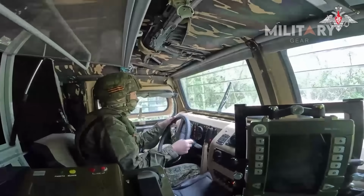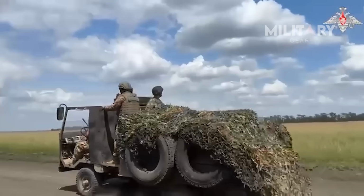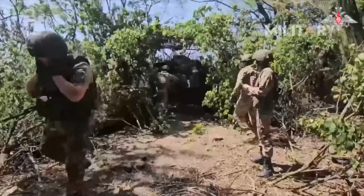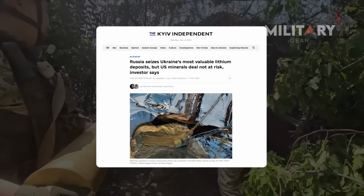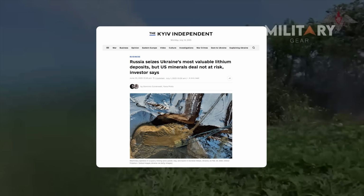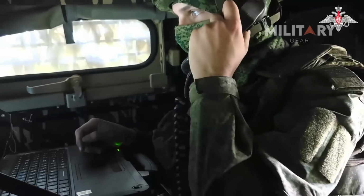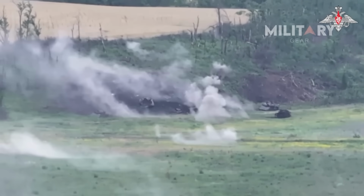Since mid-April, the dynamics of the battles on Ukrainian soil have shown significant changes. It is undeniable that Russian forces, slowly but surely, continue to make progress. One of the most notable milestones in this offensive advance is their successful capture of one of the largest lithium deposits in Europe, located near the village of Shevchenko. This is a strategic achievement, not only militarily, but also in terms of geopolitics and future resource control.